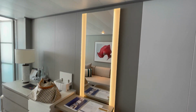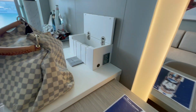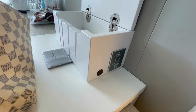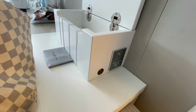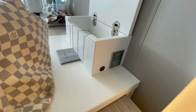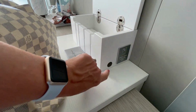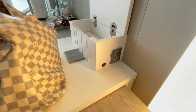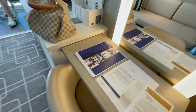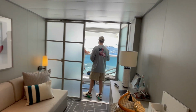You do have a mirror here. You can turn it off and on. The button is located right here on the electricity box. You have one 120, two 110, and 2 USB. So the light is right there. The shut off, on and off. And then this is a recessed desk. You can go in or out, whichever you want. Don't drink tap water.